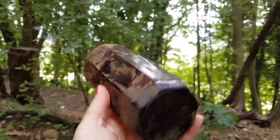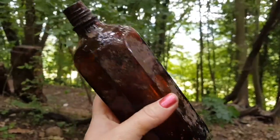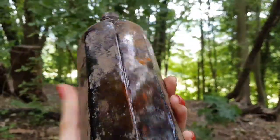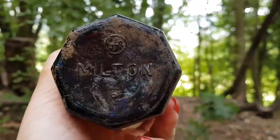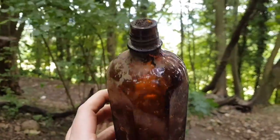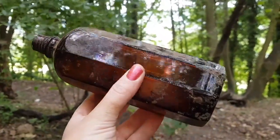It's nice to be in a different place today when we're not just finding glass bottles as much as we love them, but this is a really lovely one that Ryan's just found. This lovely old brown glass, look, great shape, and this is Milton. You can still get this now, although of course it's in a plastic bottle now. It's a sterilising fluid, and it's really great, isn't it? I really do like the look of that one, big size.